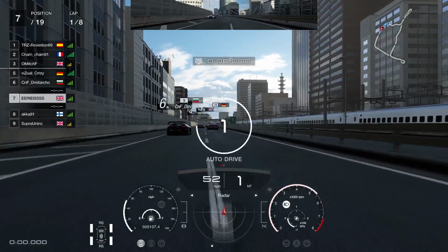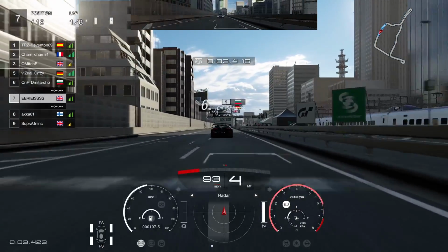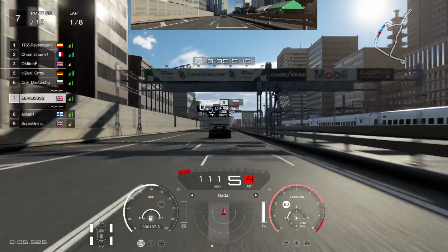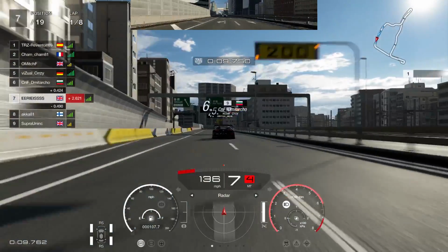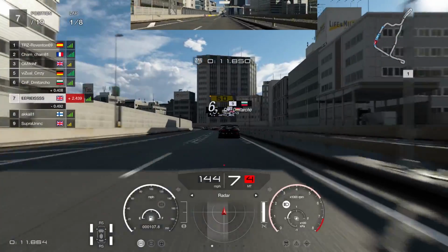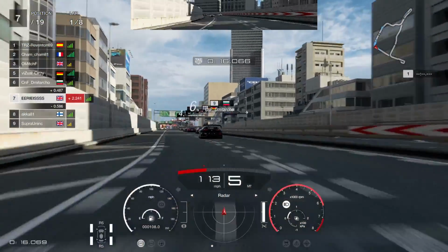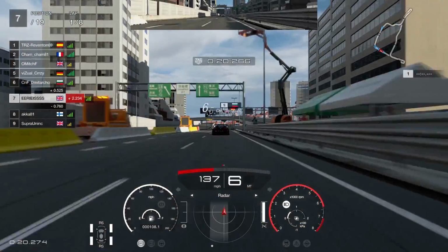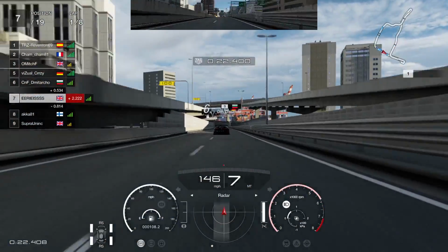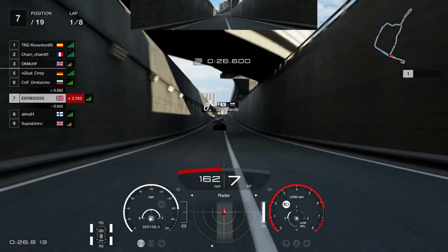So we are in Daily Race C. We're at the new Tokyo Expressway South Route track that arrived with the GT Sport update 1.31. I know I'm a little bit late to the party, but I've had other things like iRacing and Assetto Corsa Competizione to be getting on with and setting up, but we're back on GT Sport today. And as I say, we've got 8 laps around here, the newest track, and we've qualified in 7th place.